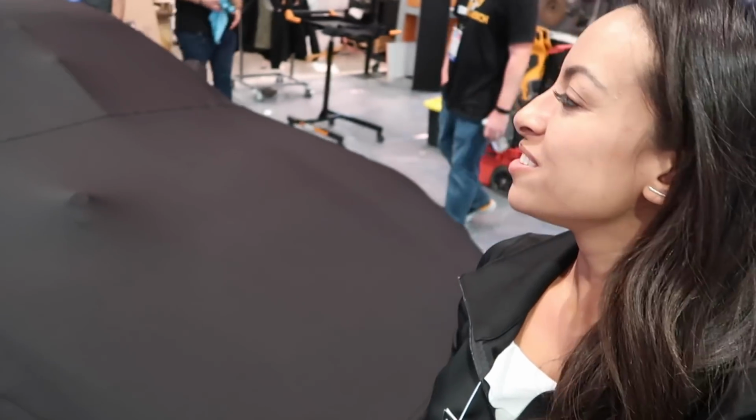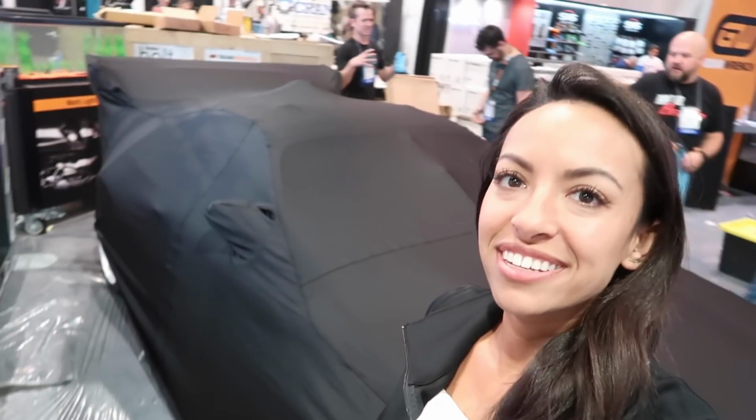Behind the scenes at the show, you guys. It's tricky getting a car in here and then having to recover it without anyone seeing. Most people are gone right now, but even trying to clean it, kind of cleaning it as Dan's lifting the cover. But yeah, thought I'd share with you guys what goes into it.